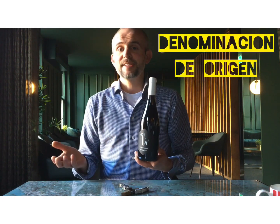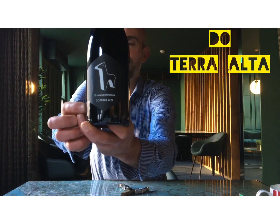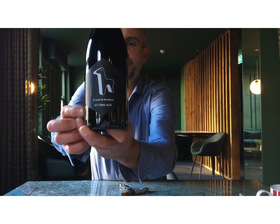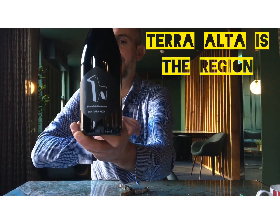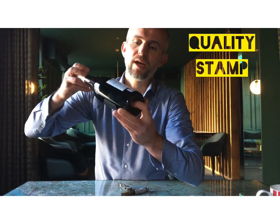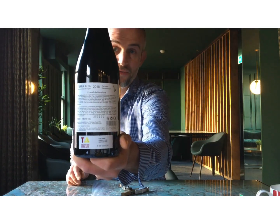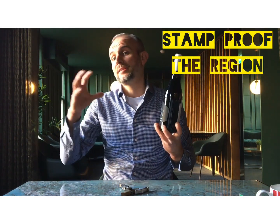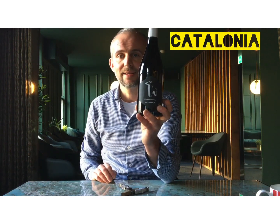So guys, the next term is Denominación de Origen. You can see the word DO Terra Alta. So DO basically is the name of the region. Terra Alta is the name of the region. Each bottle of Spanish wine has a quality stamp on the back label. So that confirms that the wine was produced in this particular region. Terra Alta, by the way, is based in Catalonia.